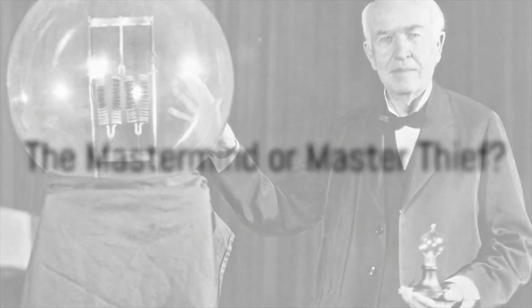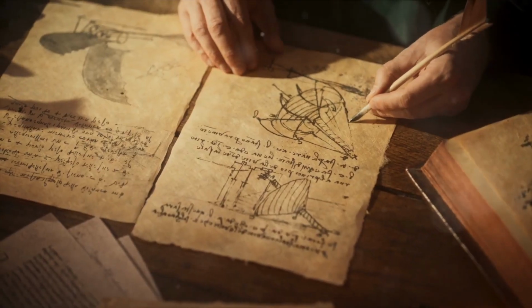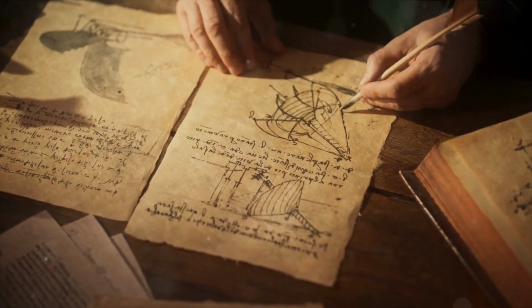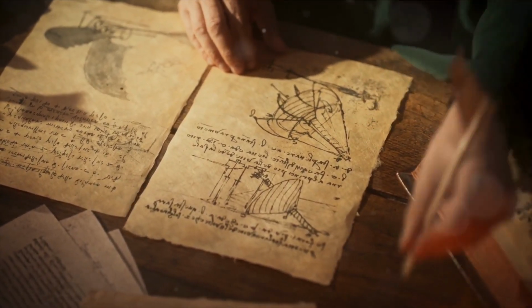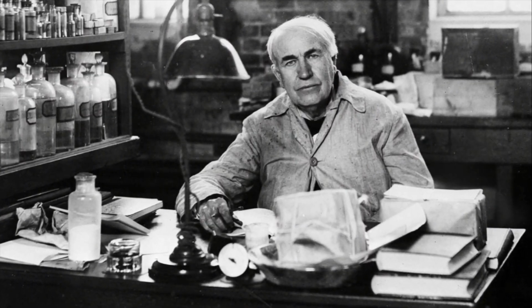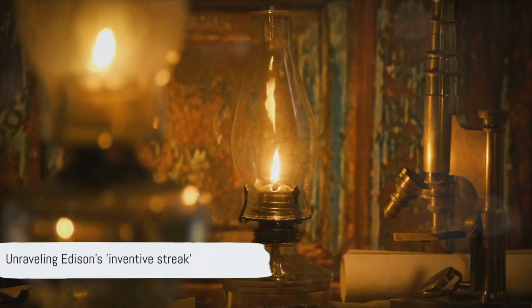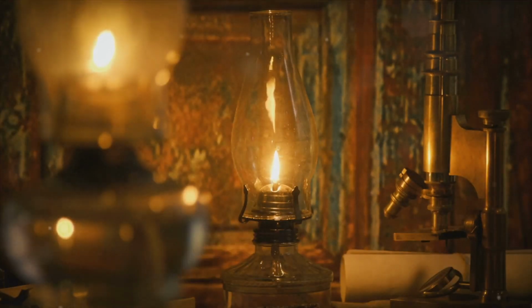Thomas Edison's name is associated with many titles: genius, mastermind, invention thief. In our history books, Thomas Edison is considered one of the greatest inventors of all time. But the list of inventions he stole is just as long as his actual inventions. And today, we're telling you about all of those things that Thomas Edison didn't invent but took credit for anyway.